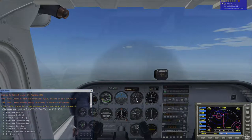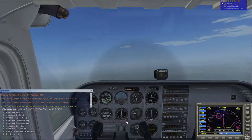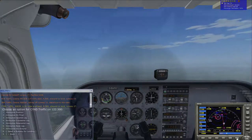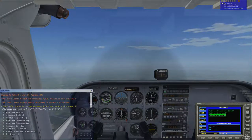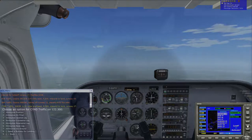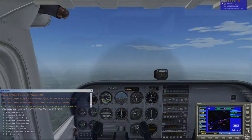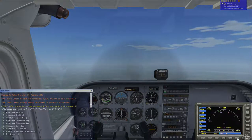Charlie, 8 November Delta, traffic November Juliet, 838 is 26 miles southeast, 8,500 inbound to land, runway 27. Let's see if there's any procedures. I don't know if there is or not. Yeah, they do have procedures. I don't know if it really matters. Just use GPS. So let's just go ahead and activate it.